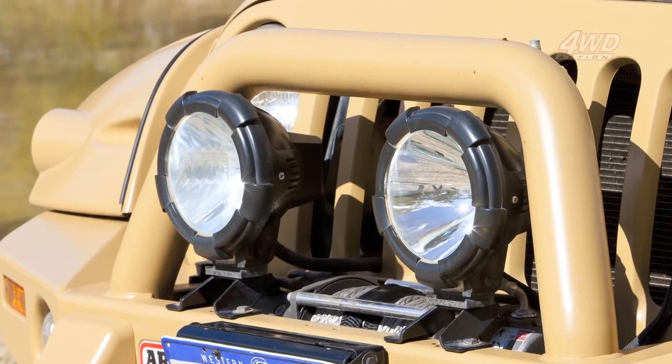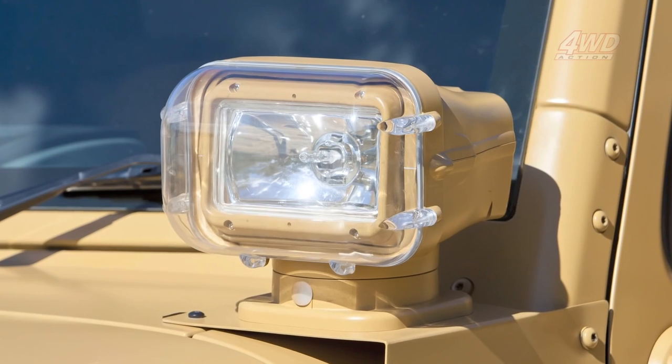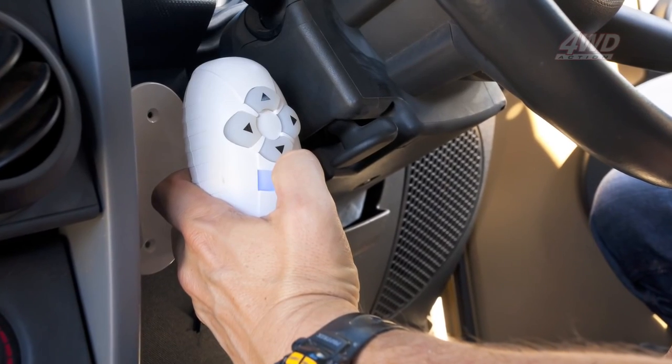There's two HIDs on the front. On the top, there's two KC little lights. In addition, I've got a marine light, which is remote control that can actually swivel up and down and 360 degrees around. The kids play with it as we're driving along and things like that.